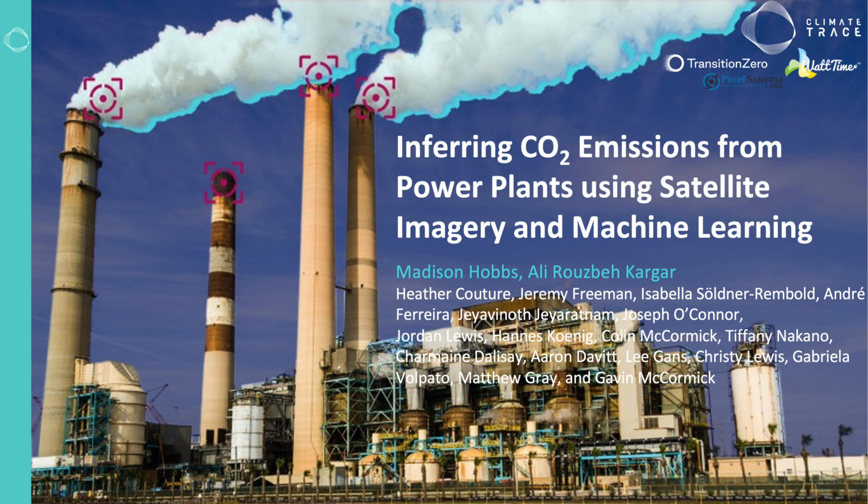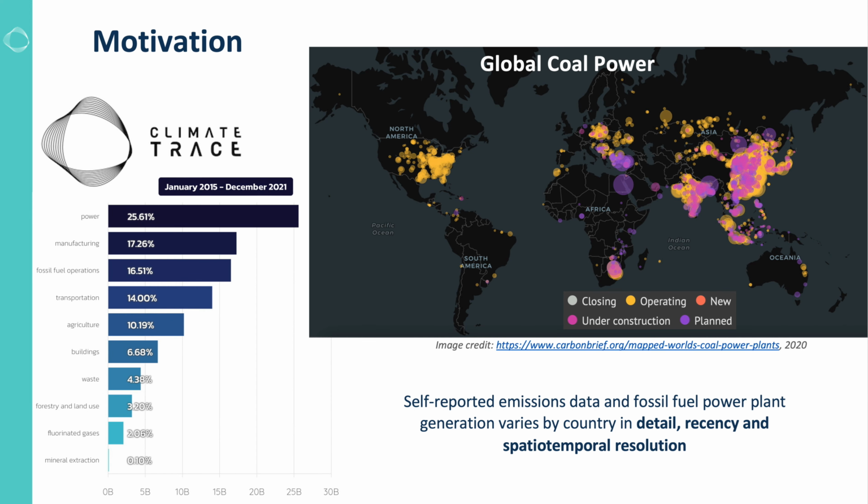So more specifically, the team that I'm working on is inferring CO2 emissions from power plants using satellite imagery and machine learning. You see a long list of co-authors on this work. It's been the work of many people over a fairly long period of time. Why is it relevant? If you look at the global electric power sector, somewhat over a quarter of the greenhouse gas emissions are coming from the electric power sector. In our study, the way it's broken out here, it would be the biggest. As you combine different sectors in different ways, you can maybe argue it's not the biggest, but it's one of the biggest.